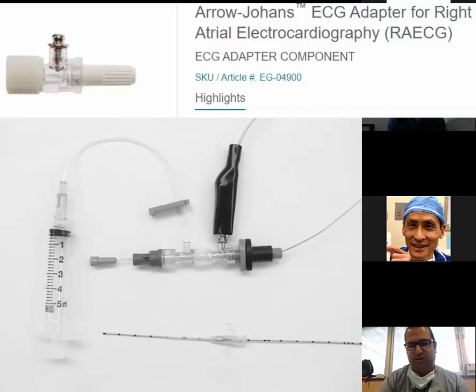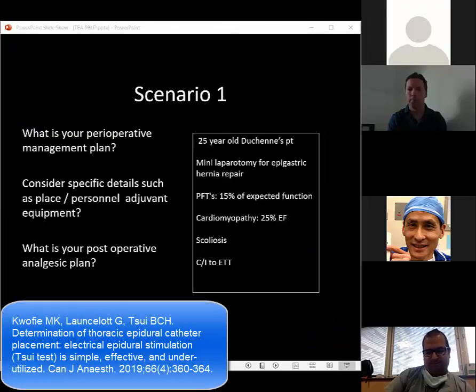So to send the current in, you need that adapter, and then to close the circuit, you need a sticker on the patient. To be honest too, it's one of these techniques that when we do them very frequently at Sinai, it takes 2 minutes. When you're skilled and adept and you do it frequently enough, the AAs know how to set it up. It really doesn't add very much time.